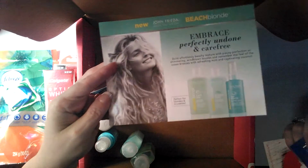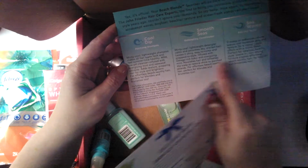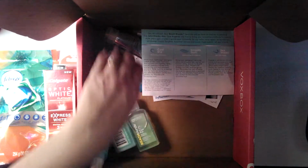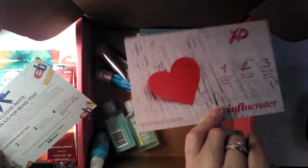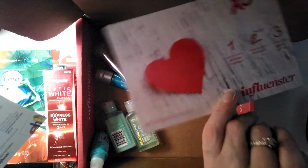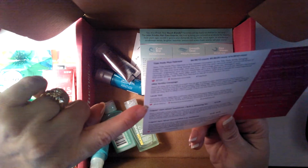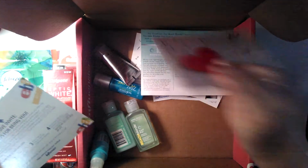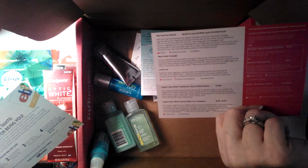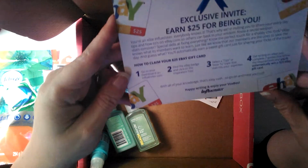Aha! There's an info card on the John Frieda products. Talks a little bit more about the products. And then this is my campaign card. It talks about what they would like me to do as an influencer. Talks about each product on here. It looks like that Land's End coupon is going to be $25 off of a $100 purchase. That may not be something I use either, but we'll see.